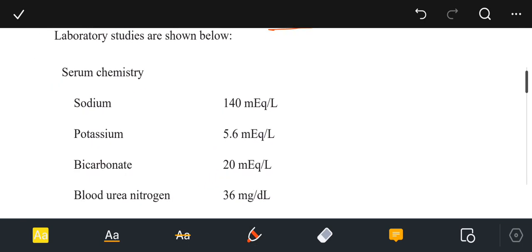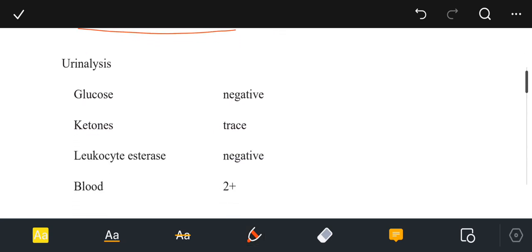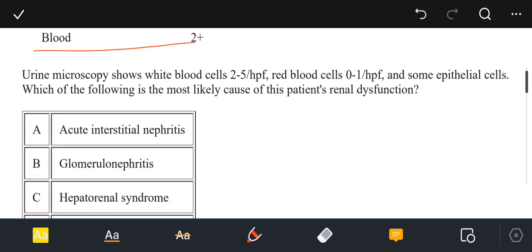The serum sodium is normal, potassium is a bit higher, and bicarbonate level is 20 milliequivalents per liter. The blood urea nitrogen is very high. The blood creatinine level is also very high. The urinalysis shows no glucose, ketones are trace, leukocyte esterase is negative, and blood is present, 2 plus. Urine microscopy shows white blood cells 2 to 5 per HPF, red blood cells 0 to 1 per HPF, and some epithelial cells.